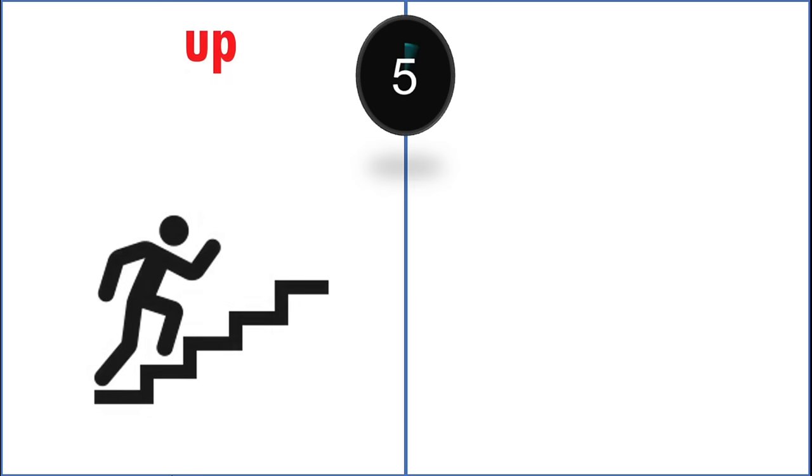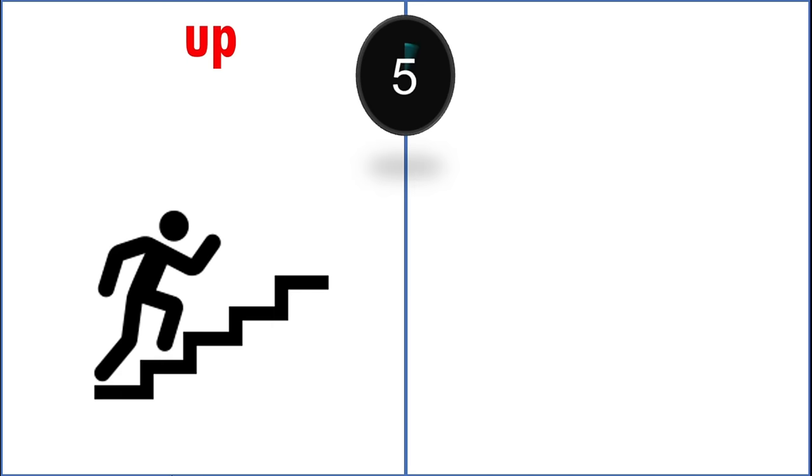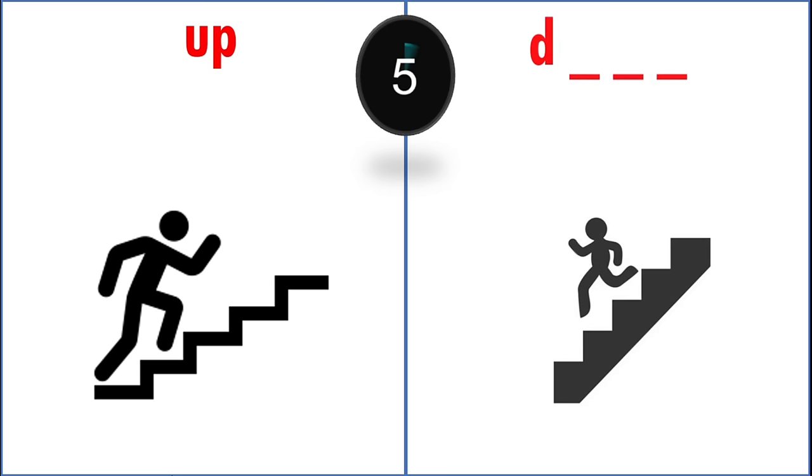Lastly, up. What do you think is the opposite of the word up? This is your clue. Type now your answer. And the opposite of the word up is down. Wow, that one is so easy.